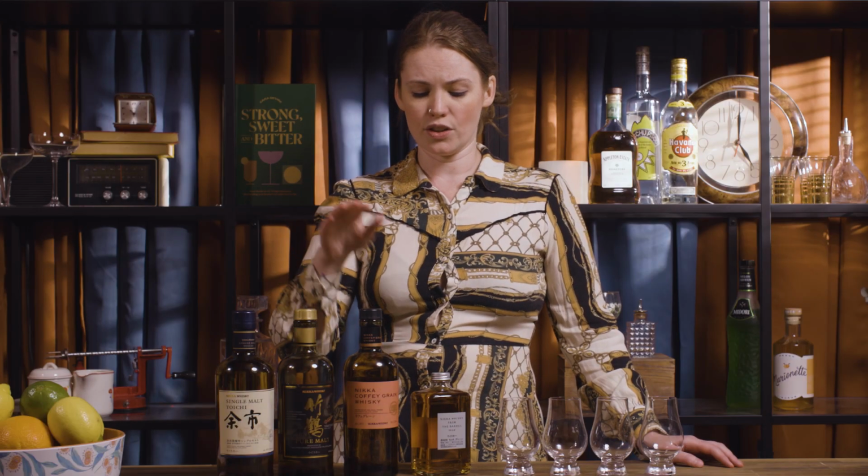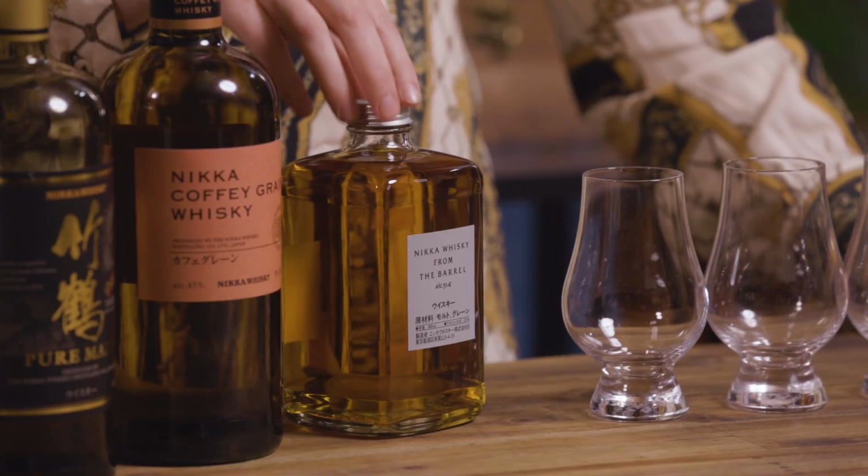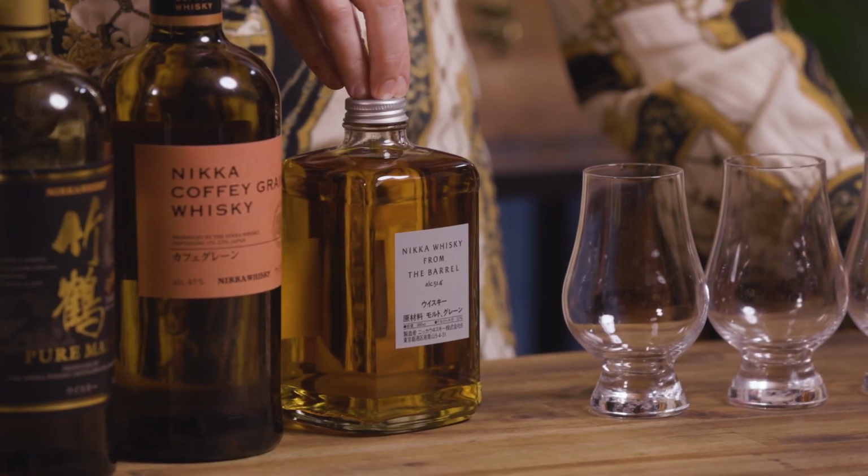And then you've got these little guys. So your Nikka from the Barrel is a more classic blended whiskey, which means that it's a mix of malted barley from both of these distilleries, but also actually contains quite often some whiskey from Scotland as well. The Nikka, or the parent company here, actually own the Ben Nevis distillery in Scotland as well. And it also will have some grain whiskey in there.